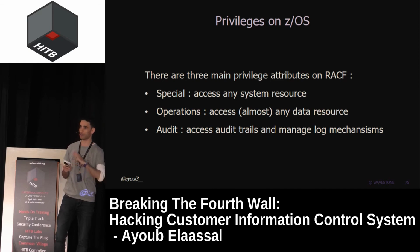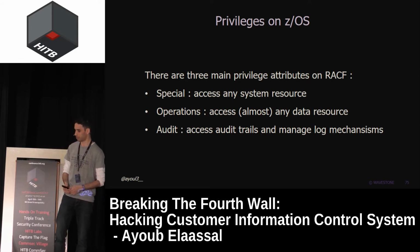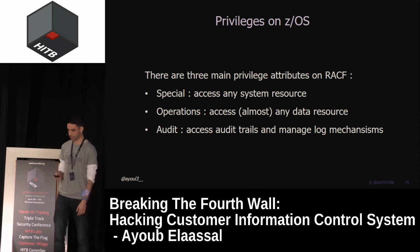So basically on RACF, the security product on z/OS, you have three main privileges that you should always have in mind. There's special, which is the equivalent of root, right? If you have access to this one, you can do pretty much whatever you want on the system. You're king of the world. You have the operations attribute, and this one lets you bypass any security rule there is. So if you have this attribute, and there's a rule that says you don't have access to this file, you can just bypass it and ignore it totally. And then there's the auditor attribute that will let you access some classes, login classes, etc. It's not that useful to us.